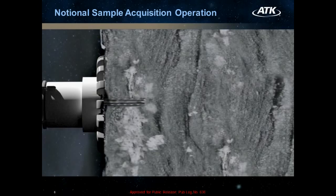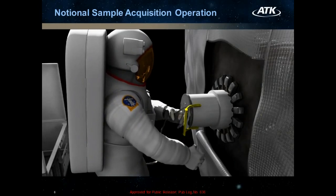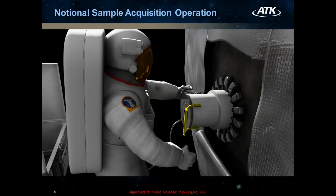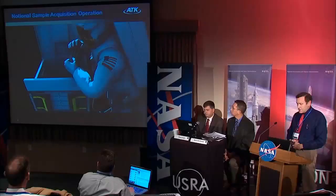And this is showing a coring drill. As the flutes are going around the outside, the core is being collected on the inside. As you get to the end, the core breaks off, and then you can pull all of that back into your sample tube. And then the astronaut could go around to different areas of the asteroid, collect multiple samples, and then be able to actually take the sample container and put it either back into the toolbox or into some other separate container to be brought back into the cabin. So that's all I have.